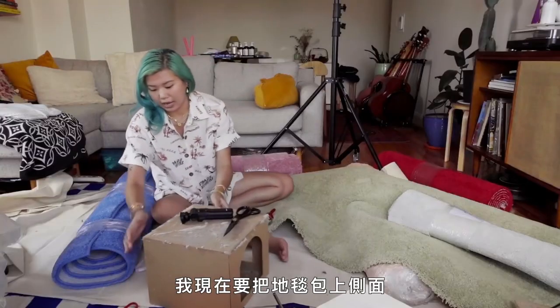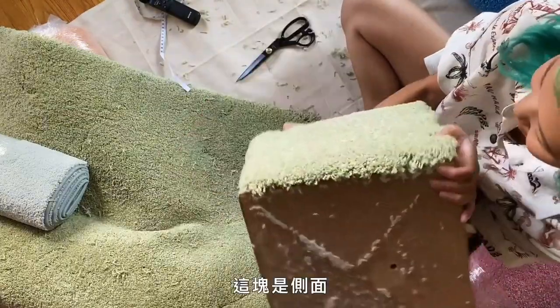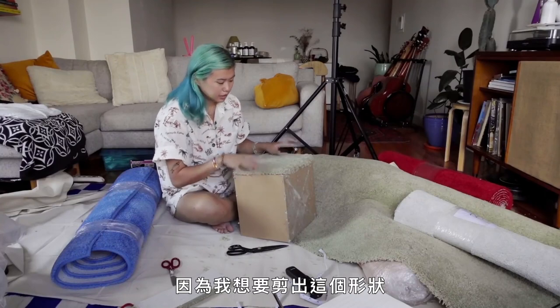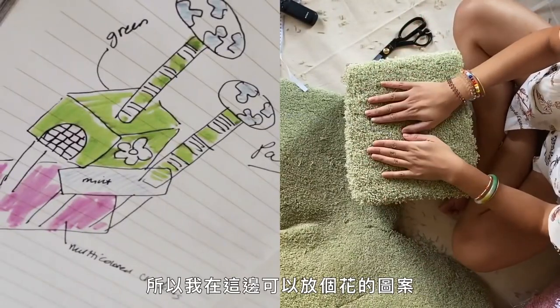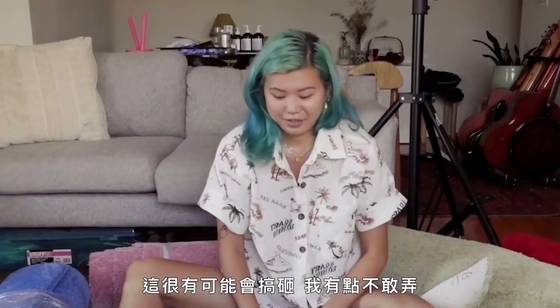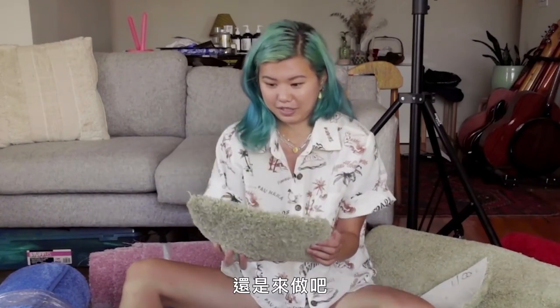I'm gonna carpet the side of this first. So that's gonna be the side. And this is gonna be the hard part because what I wanna do is cut a shape so I can put a flower inside it. Where's my X-Acto knife? Okay. This could go so wrong. I'm afraid to do it. I cut this nice little square and it looks so nice. Let's just do this thing.